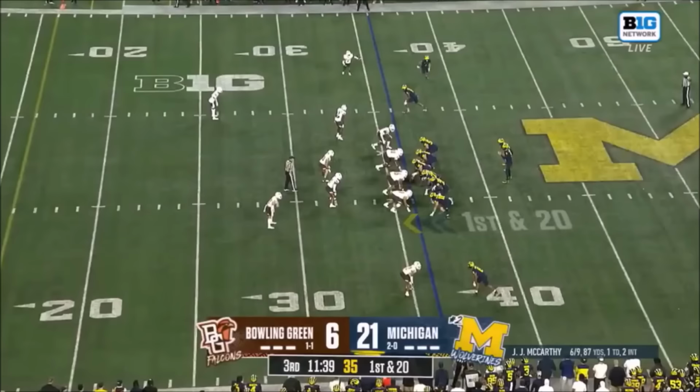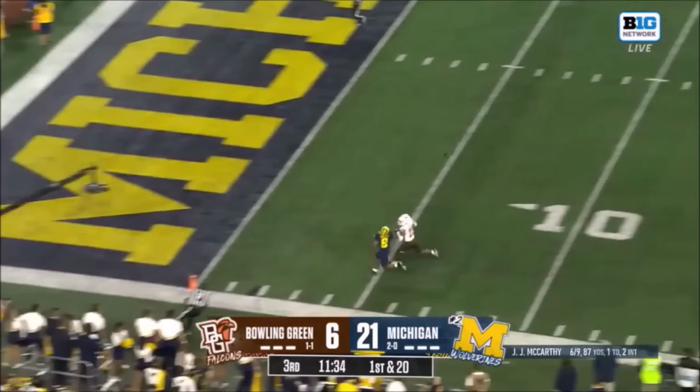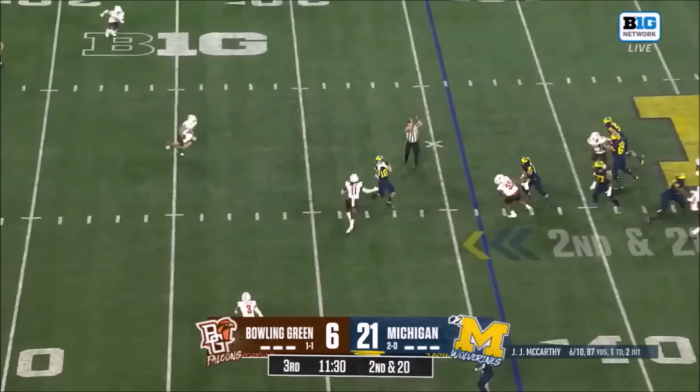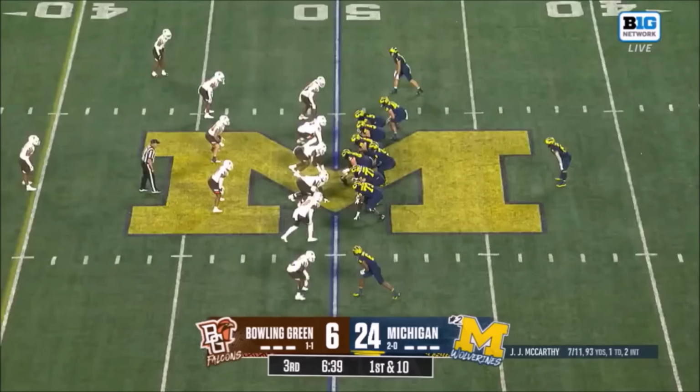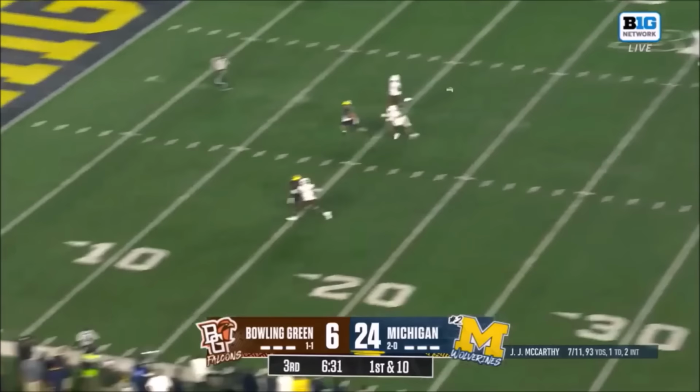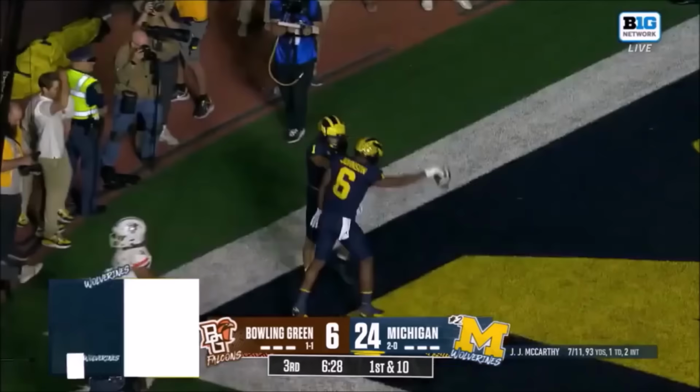McCarthy, Zilke stays in. Towards the end zone, off the fingertip. That's tipped and he's caught by Loveland. He's the culture developer and the leadership developer for this Michigan team when Harbaugh isn't there. Great flicker. McCarthy taking a chance on a 10. It's going to be knocked around and caught off the deflection by Johnson.